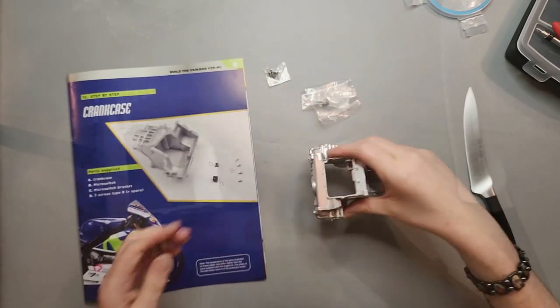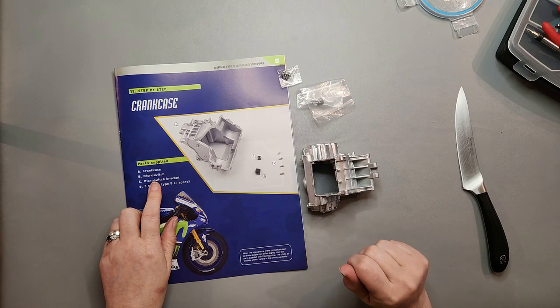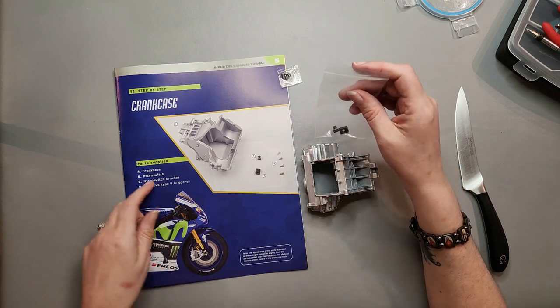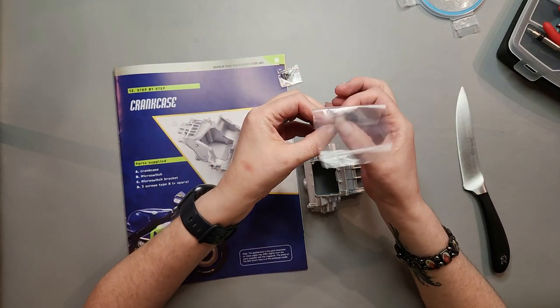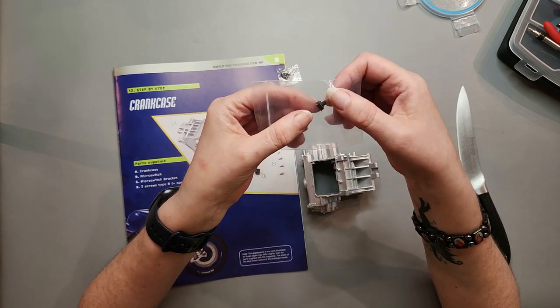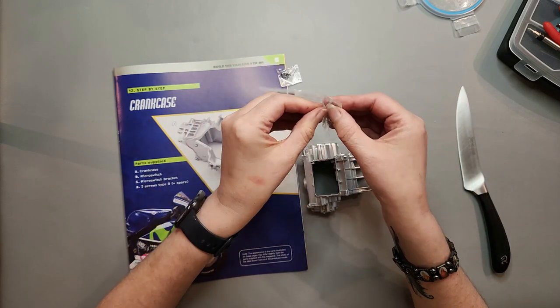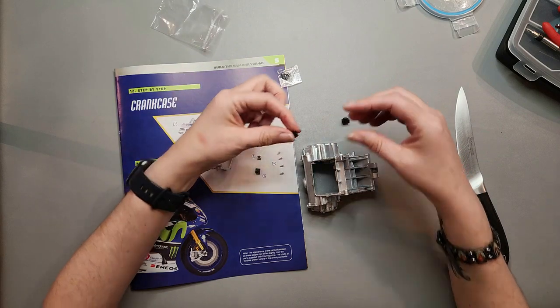Okay, let's see what we're doing with this. So, we've got a crankcase, micro switch. Ooh. I'm not taking it out because it's tiny. Okay. Might be able to see that. It's got some wires sticking out. Let's take it out. I'm too excited now. Okay. We'll put it back.